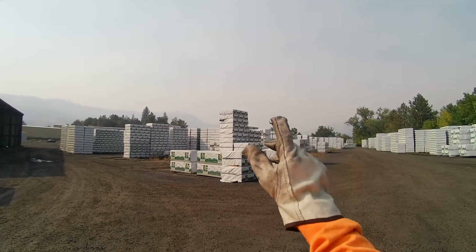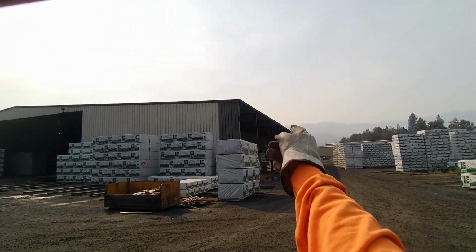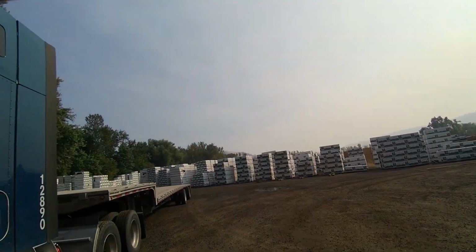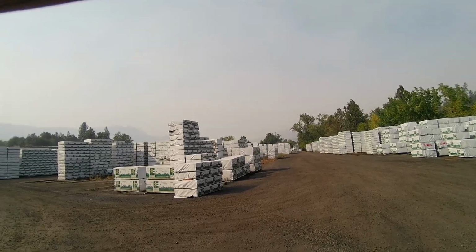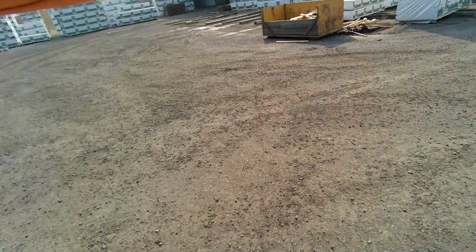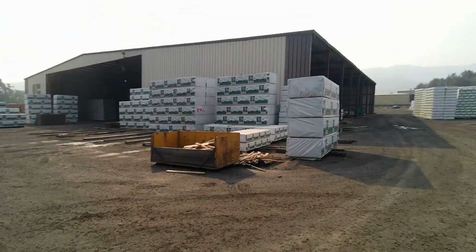But basically, when we leave here, we're going to make a U-turn. We're going to make a turn and go down through there. We're going to head that way down into Oregon. It's probably about 200 miles from where we're at, where we're going to go into Oregon, catch 84 out of Ontario, Oregon, and head east.